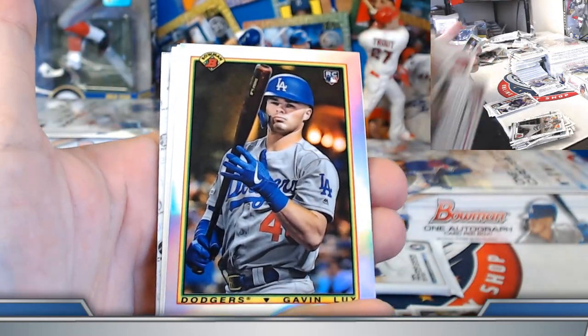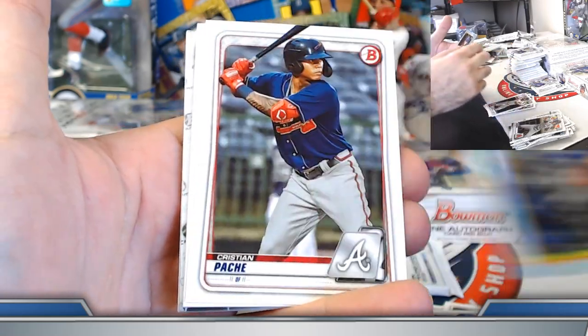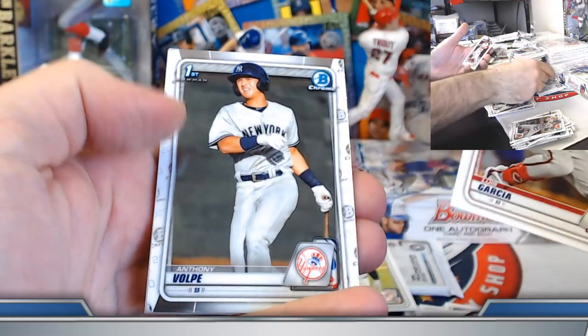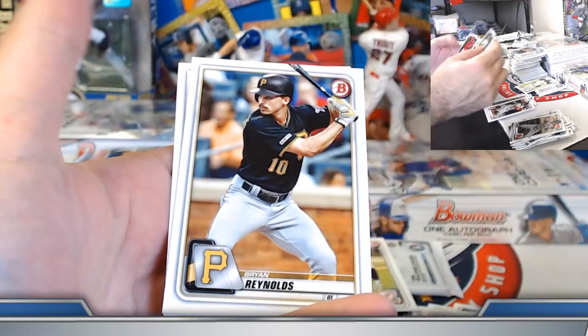Nico Base Rookie, Gavin Lux, 30th Anniversary Rookie Insert. There he is, Jason Paper. Let's see if we can kickstart him here for you. Volpe Chrome.